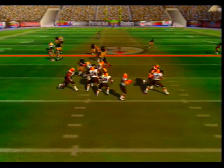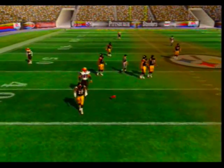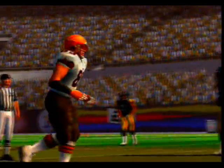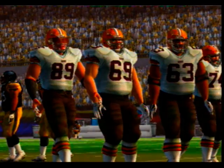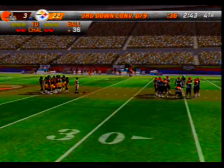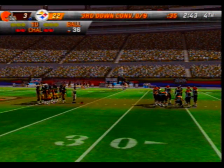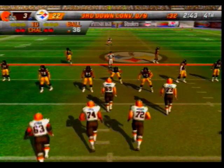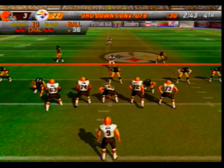Dropping back. With the throw, it's broken up. Pretty good play call on that one. Everything happened just as it's drawn up. Just couldn't hang on to it. Third and 10. Ball on the 36-yard line.